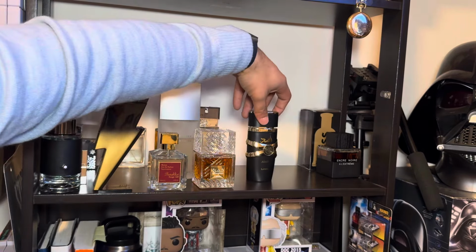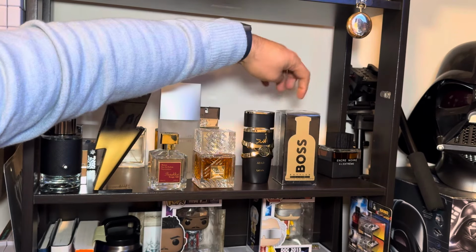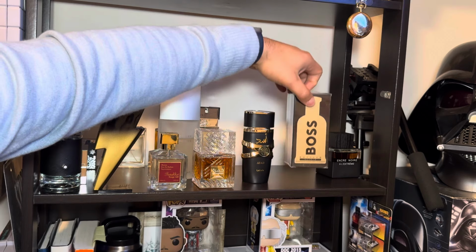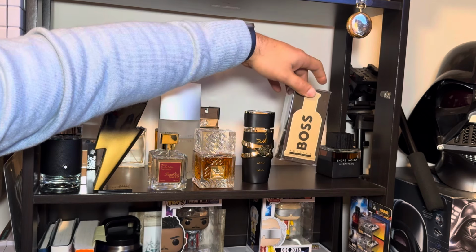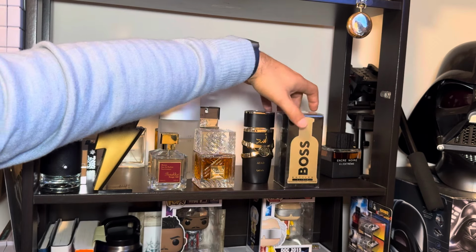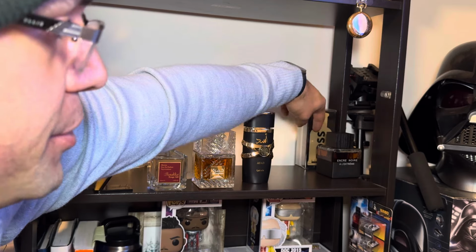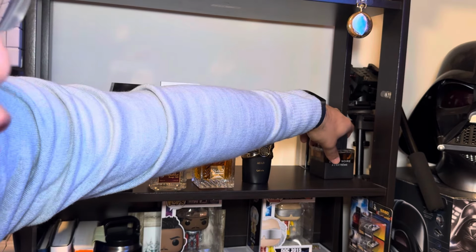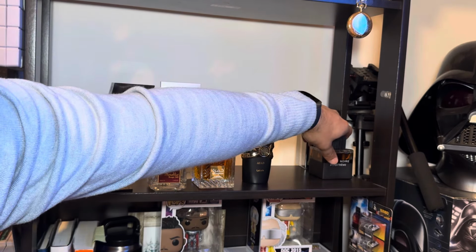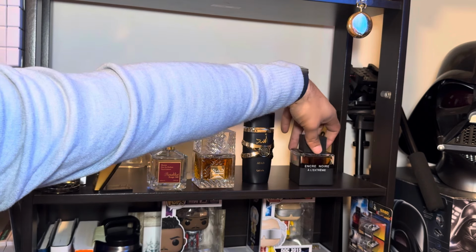All right, we got two elixirs over here. So you got Boss Bottled Elixir. This is super expensive, like $140, but super good. And I haven't opened it up. I know it smells good because I've tried it. I'm just leaving this here for a special occasion. I would not blind buy that because it's super strong, but it's super good.